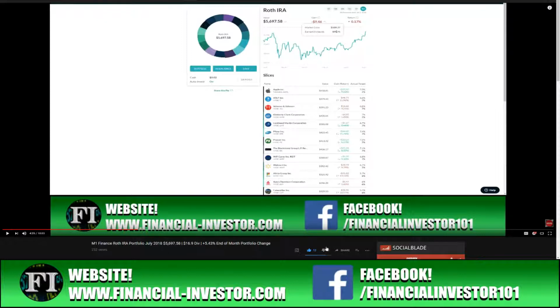So last week I did have a couple negative thumbs down and some comments saying that I needed to zoom in. So I did zoom in here on my M1 Finance and my spreadsheet. In the future I'm going to go ahead and zoom that in. So if you guys have any other comments or suggestions, let me know in the comment section below. I always appreciate the feedback.